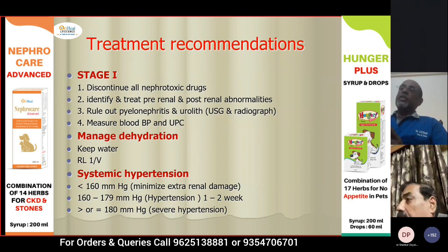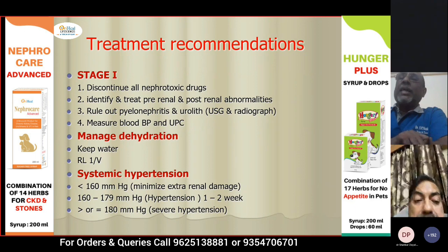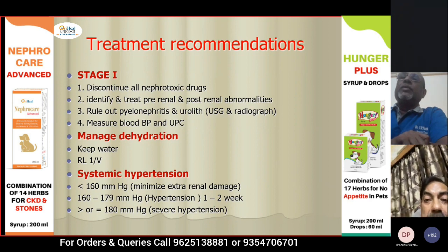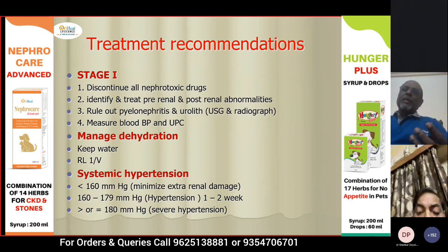Measure blood pressure and urine protein creatinine ratios each time. Then manage dehydration. Keep water. Ringer's lactate is an excellent fluid of choice as a rehydration fluid. And keeping water is easier said than done. It's very important, especially in cats, you require to keep water because they're already having stage one CKD. Their appetite is lost completely, and therefore their drinking ability also is gone. And you might have to keep different places, different types of vessels, because, you know, cats are very deceptive animals.